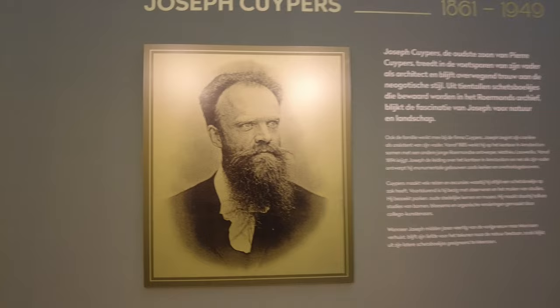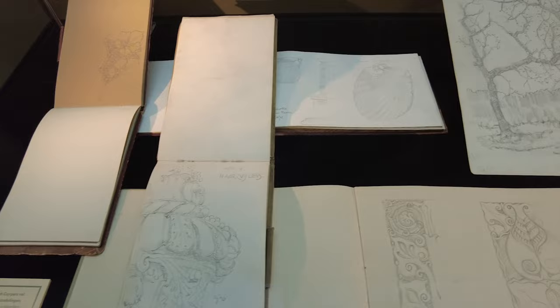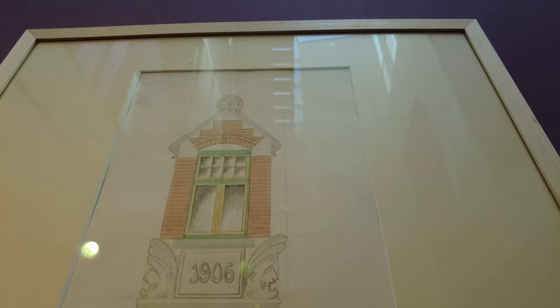This is probably the most prominent famous person who was from Roermond, Cuypers. Cuypers was a painter, designer and architect from Roermond, who designed the Rijksmuseum in Amsterdam, and also other very important places in Amsterdam, also the Central Station, I believe, and in The Hague. He also designed an important building, and many other places. He's just very famous, you can check him out.